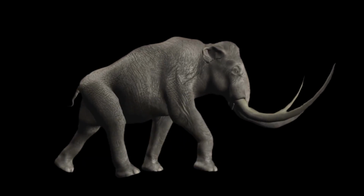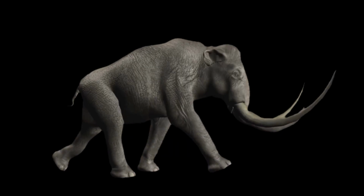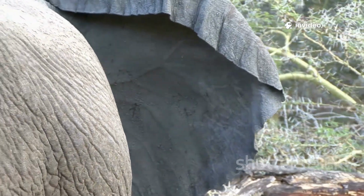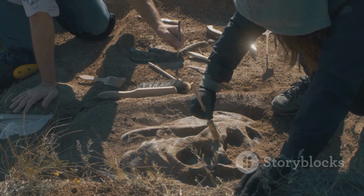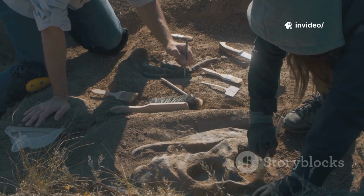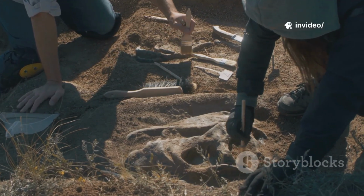Size is another aspect that immediately captures attention. Woolly mammoths stood about 13 feet tall at the shoulder, roughly the same size as today's African elephants. But unlike elephants, their ears were smaller, reducing heat loss, a fascinating evolutionary tweak. And then, there were the tusks, some reaching up to 15 feet long, not just for defense but for survival. Mammoths used these tusks to dig through ice and snow, uncovering hidden grasses and shrubs beneath frozen soil.